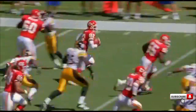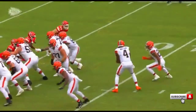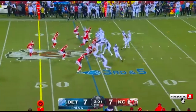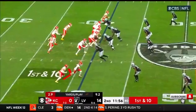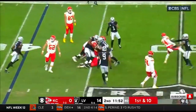But Wanya Morris was flagged for illegal hands to the face on Hendrickson, pushing the Chiefs back to a 4th and 16. Nearly impossible to convert, but Mahomes tried anyway. With the Bengals rushing only 3, Mahomes bought time and threw it deep to Rice. As Rice went up for the catch, he was hit early by a defender, drawing an obvious defensive pass interference, DPI, flag.